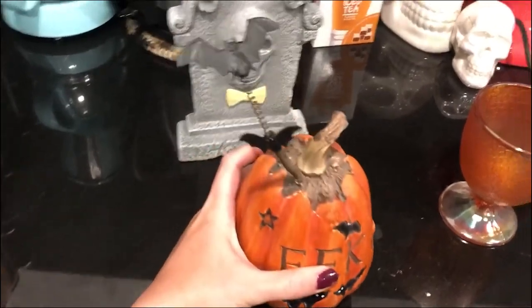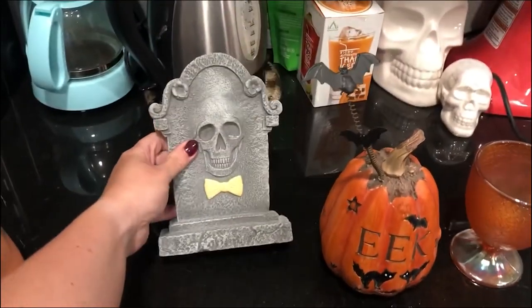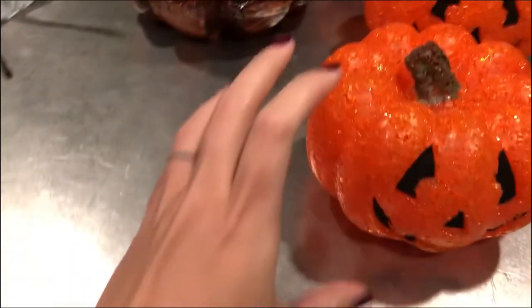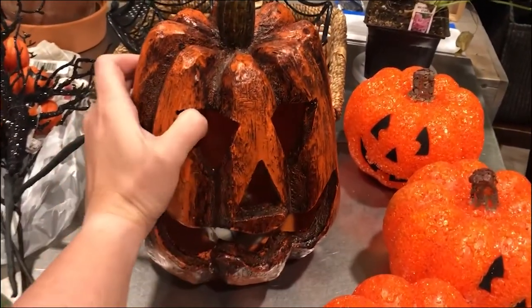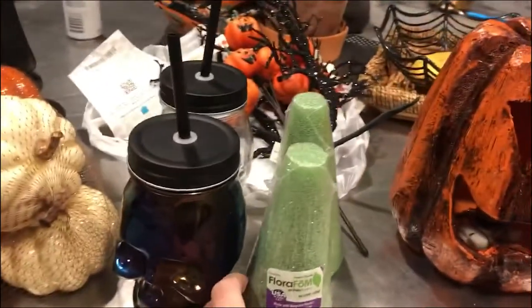So I decided I would show you guys the final haul. This is the cup that I was talking about for the altar. The eek pumpkin. And then I got this tombstone with a little bow tie on it that I thought looked pretty nice. And then here are those jelly pumpkins. I'm glad that I purchased all six of them because two of them actually didn't light up. So knowing me, I probably would have bought the two broken ones.